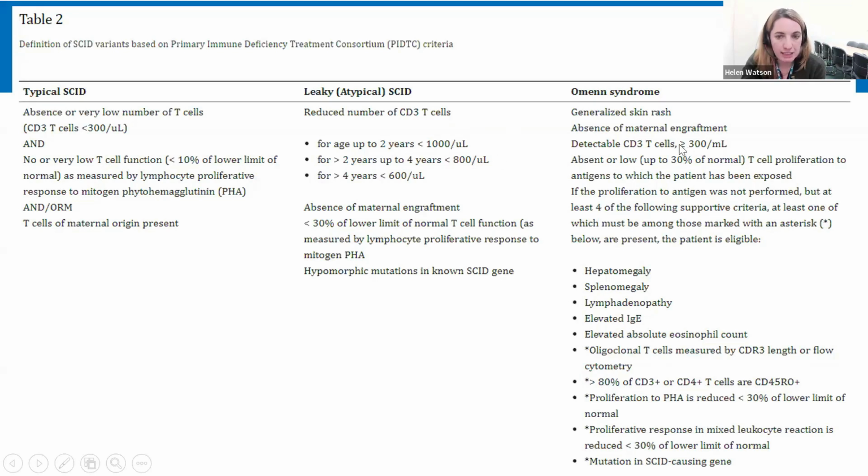Because in these two, you can get some T cells present, and it could be a sort of false positive, if you like, that the T cells are there. But in fact, there might be things to consider, like maternal fetal engraftment, where the maternal cells have crossed the placenta into the fetal circulation and aren't removed by the fetus's immune system because it isn't functioning properly. If that's ruled out, then leaky SCID and Omenn syndrome need to be considered. And there are still important cell counts to bear in mind. So the T cells are still reduced in leaky SCID, and in Omenn syndrome they can be normal or even high, but they don't function properly, and we can see that partly from the lack of naives.